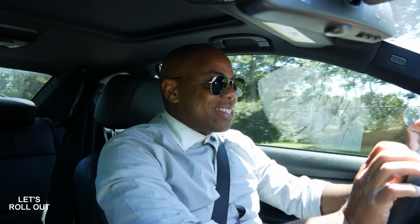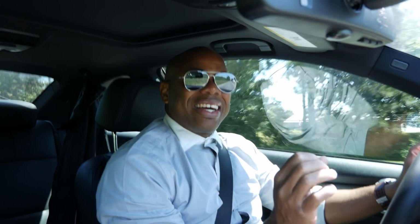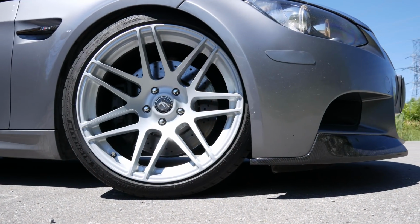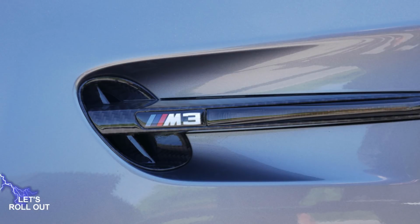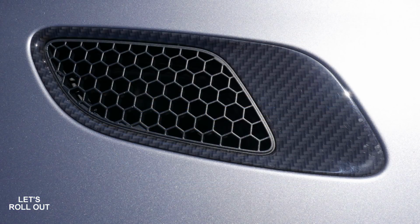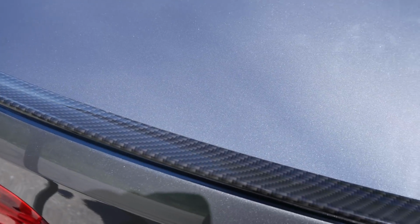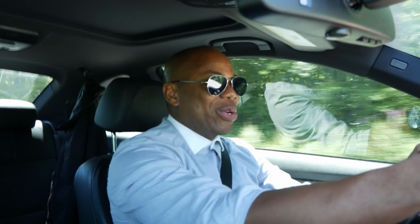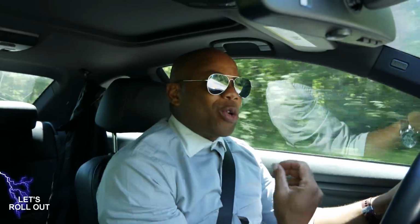This vehicle has some really nice additions to help enhance a car that was already mean, already so nice to look at. It has a carbon fiber lip in front to make it look so much more planted to the road. The KW suspension lowers this car and just gives it what I would call the real BMW stance.